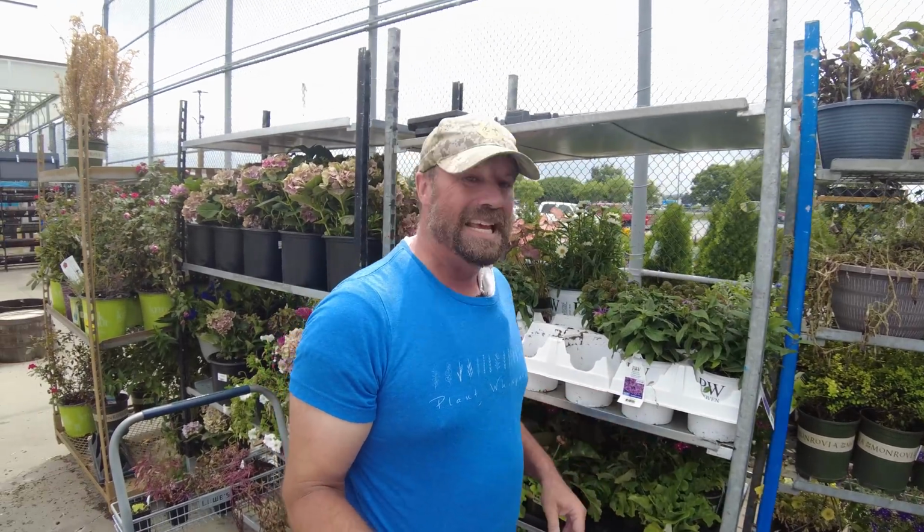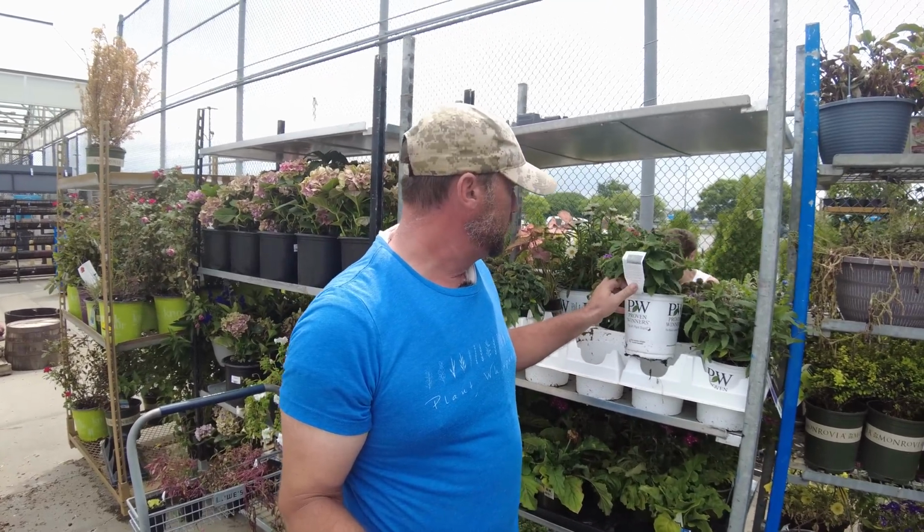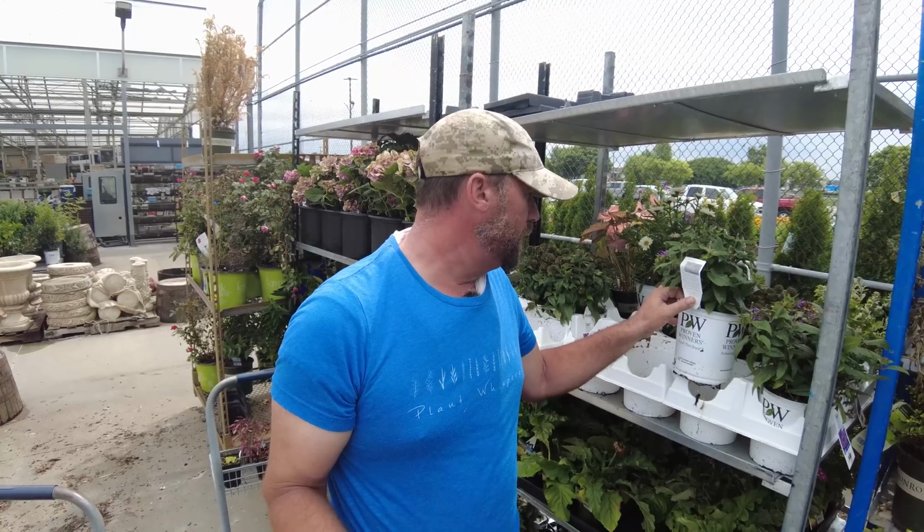Leading Lady Amethyst, Monarda, or bee balm. It's $10.98 for a 1 gallon. Let's read the description here. So it's a shorter bee balm, 10 to 14 inches, zone 4 through 9. I water too much for Monarda.